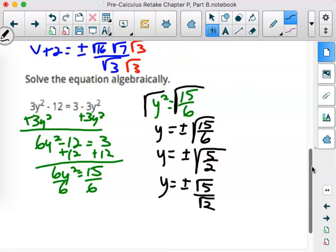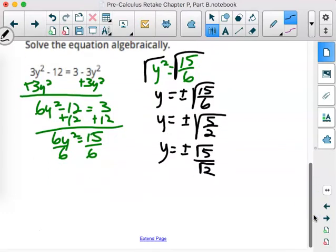And I believe on the distance learning test, this was actually multiple choice, so you would have been done at that point. But if this were on paper, as it is in class, we'd say, not good enough, got to rationalize the denominator. So y equals plus or minus the square root of 10 over 2.